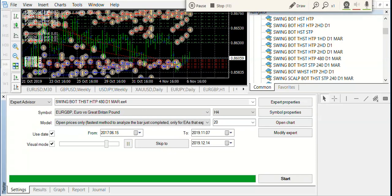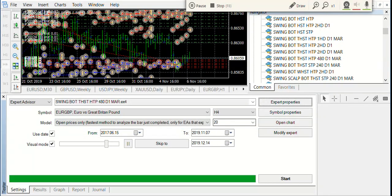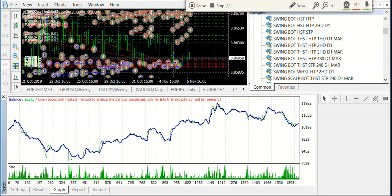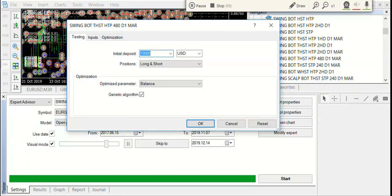I'm in the navigator though. I'm not in the... yeah, so we could just make this go long only. And I think it would screw up the performance. Let me see if I can just at least do this. Curiosity.